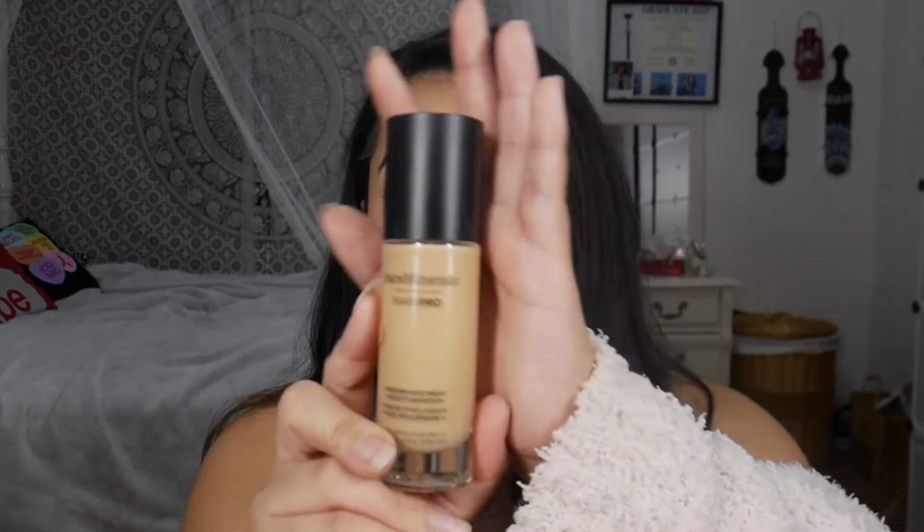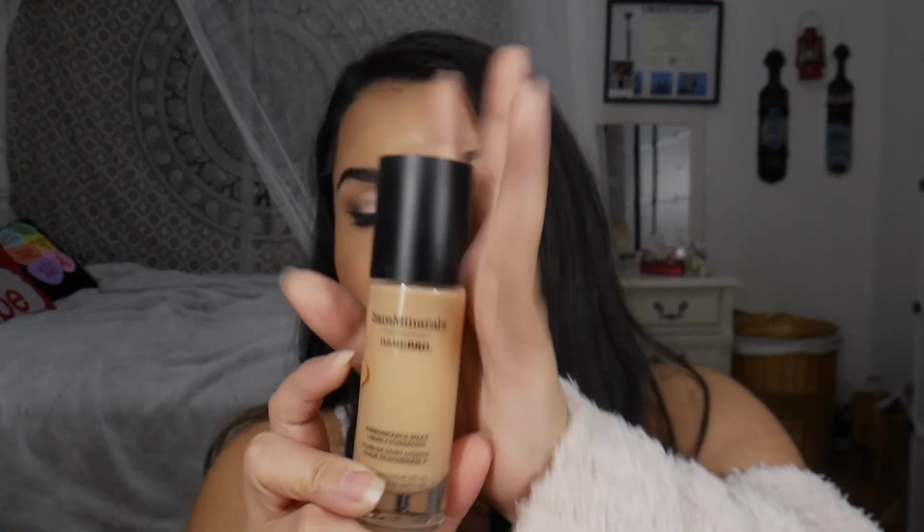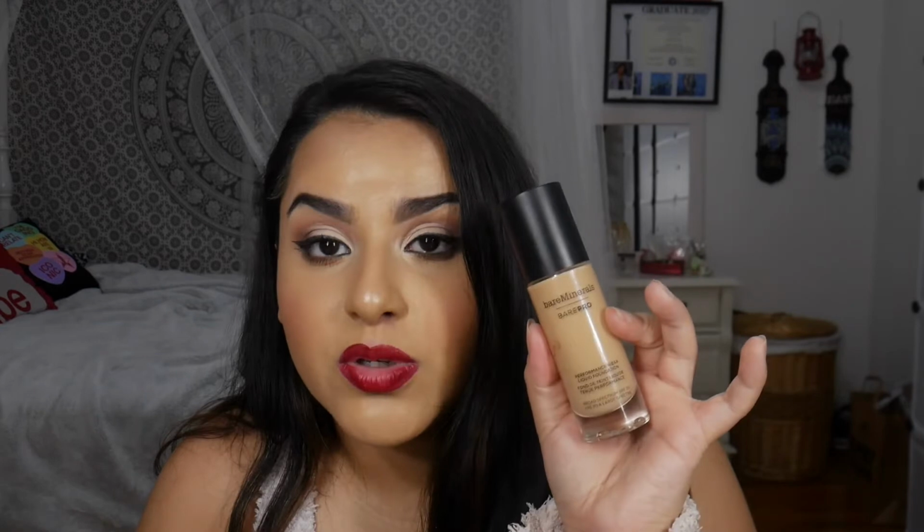The next foundation, I actually forgot how much I like this foundation, and I really want to continue using this and start using it up again. It's the Bare Minerals Bare Pro Foundation, and this is in the shade Pecan. This is actually really good. I don't know why I don't use it too much. Well, I know why, because I have too many foundations for one face. But it's beautiful. It's full coverage. It's gorgeous. This shade matches me so stunningly.